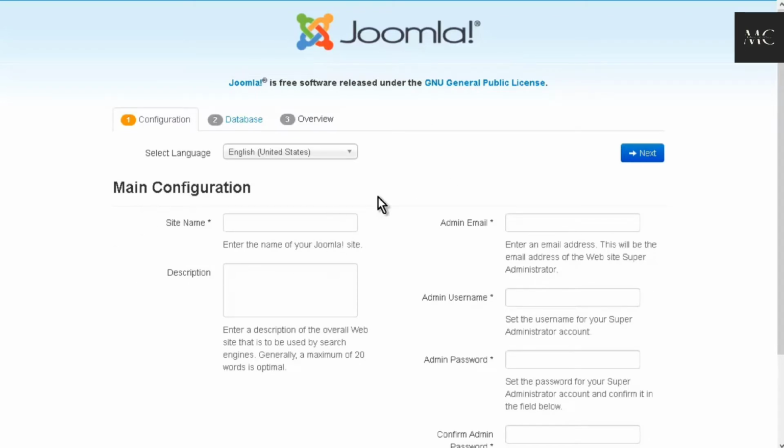Okay, so if everything has gone according to plan, this is what you're going to see here. Remember, if you get that error about the wrong PHP version, go ahead and contact your hosting provider. First select your language, and then we'll have our site name. I'll put that in here. And now put a description in here. This is your meta description, so it's used by the search engines.